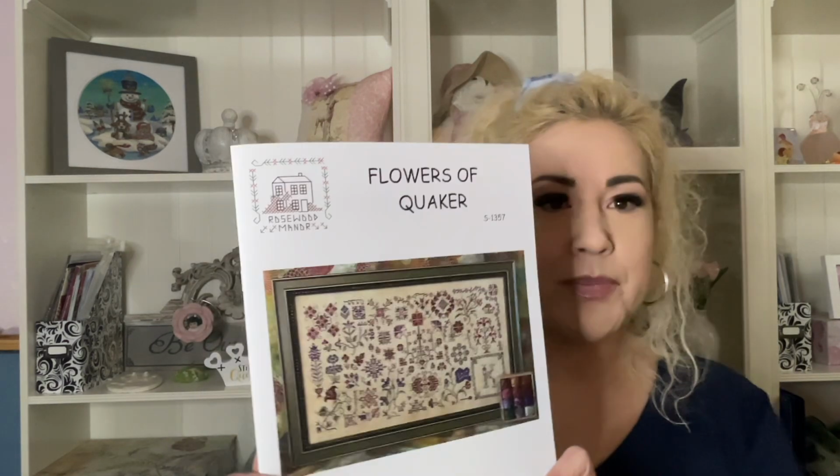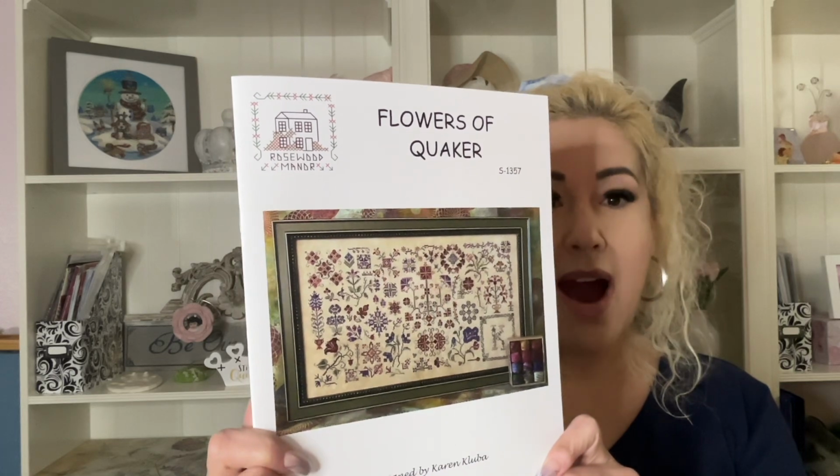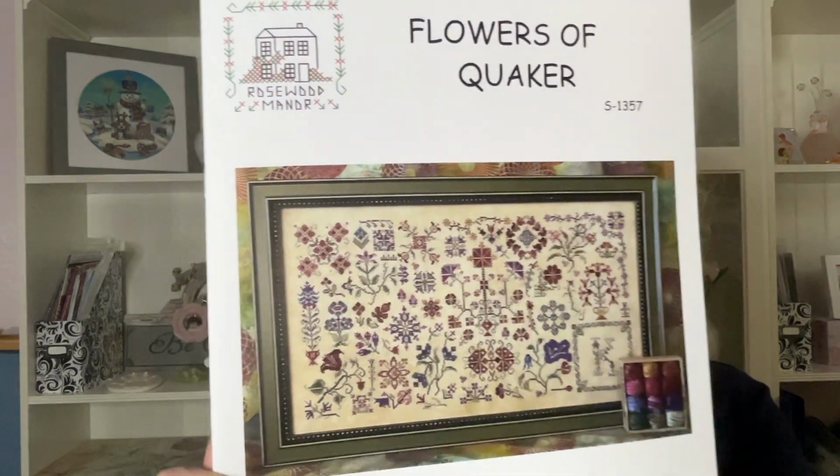And I have a couple of other patterns from Glendon Place also that I purchased, and they will be on the website as well. I just picked a few, like 1 or 2 from just a few of the designers. If I sat and showed every single one, I'd probably be here for 2 or 3 hours. And I think I said that before, sorry. So Rosewood Manor, Flowers of Quaker. I love this one.